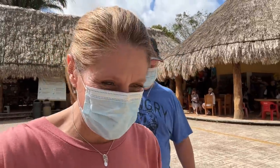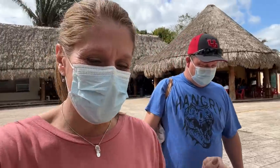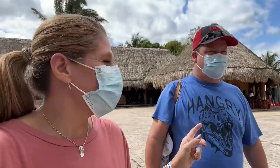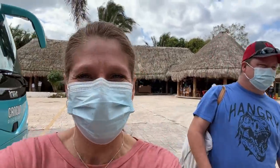So you guys know my infamous jacket that I always wear to the beach that we got in Grand Cayman. We just found another one. It's super cute. Robert bought it for me. It's an iguana. I'll show you when we get back on the ship, but it's so much fun. So cute.